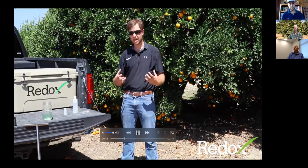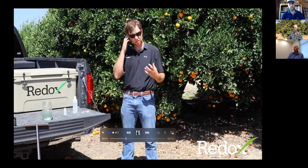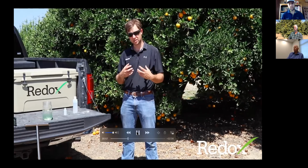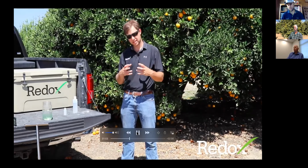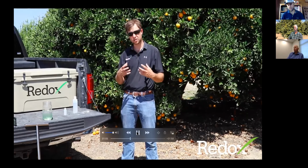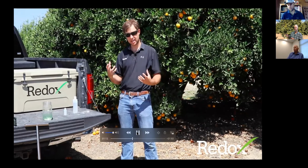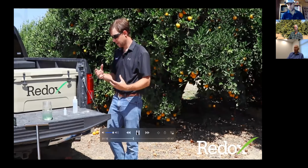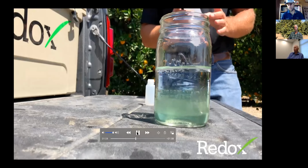The problem with those two elements is when they're in solution in the soil, they readily bind up together and form calcium phosphate. Calcium phosphate is what your teeth are made out of. It's a very insoluble compound once it's formed. So I wanted to show you what that looks like when we take ionic calcium and add it into the soil in an unprotected state in a high phosphorus situation. What I have here in my jar is a high phosphorus soil solution, and here is a calcium solution from calcium nitrate.